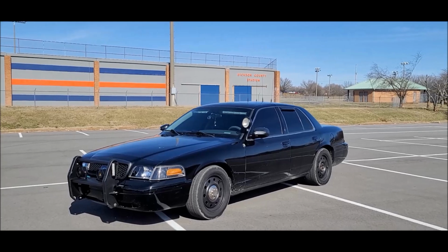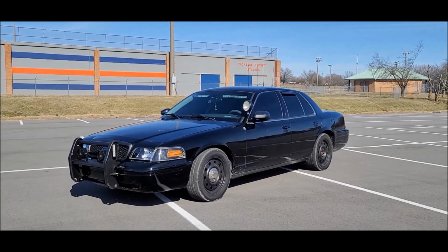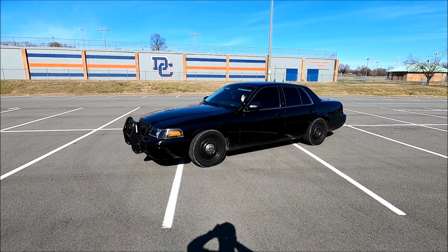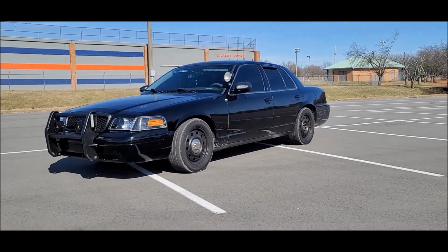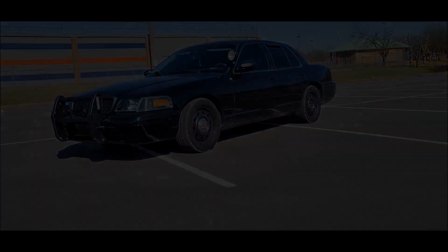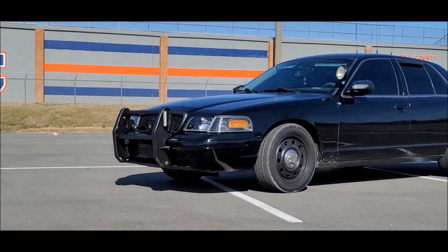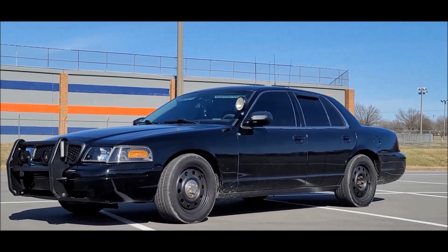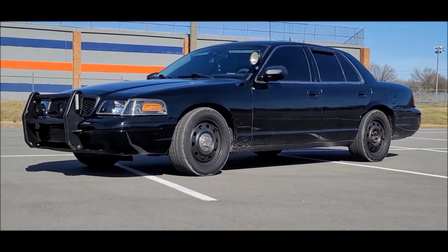Now there is a very specific reason this car looks the way it does. Well, that's because sometime this year I will be attempting a cannonball run with this very car. So what exactly is a cannonball run? Well, to put it simply, it's a cross-country, unsanctioned speed record for driving across the United States.